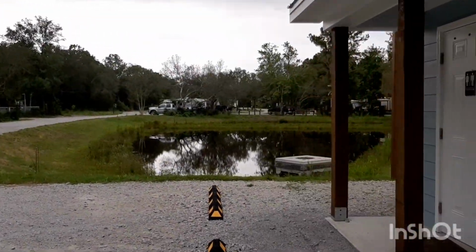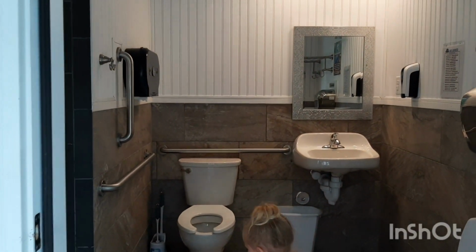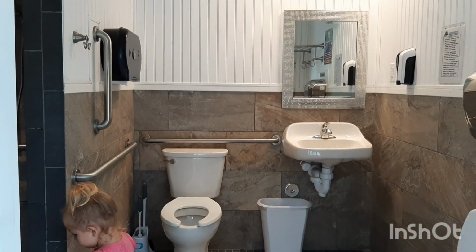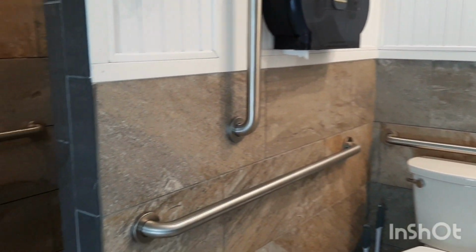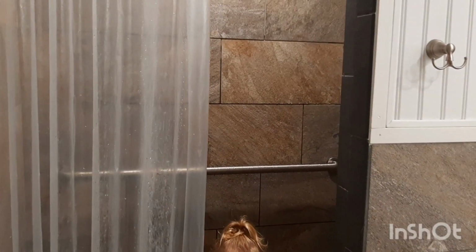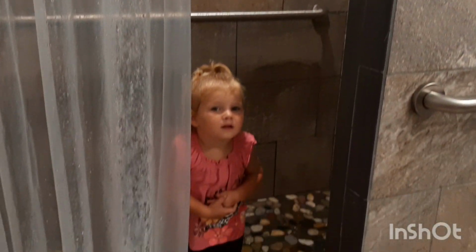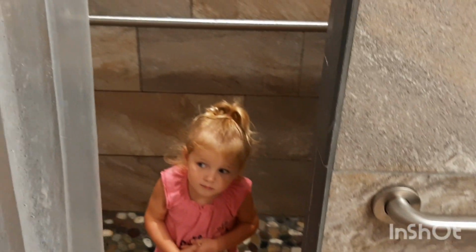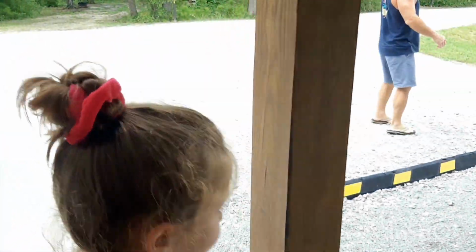Alright, who wants to open a door for me? There may be someone in there. Alright, so anyways, here's the handicap accessible one. There's a toilet, sink, handicap seat, and a large shower with the rain head shower head. Pretty in here. All tiled, clean. Oh, and it's got air. It's actually cool in here. Come on, Cece. Let's go to the next one.